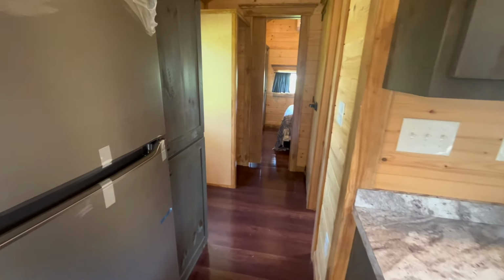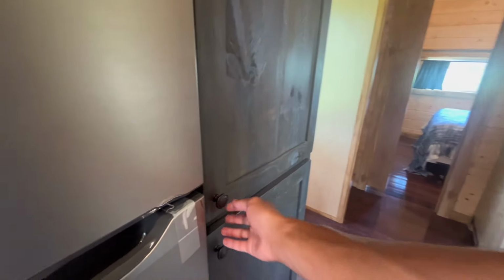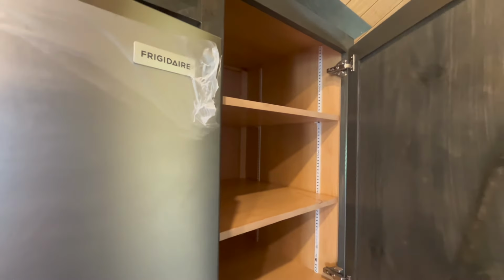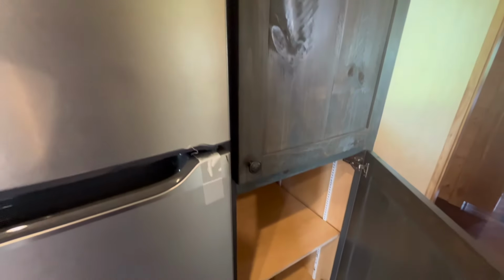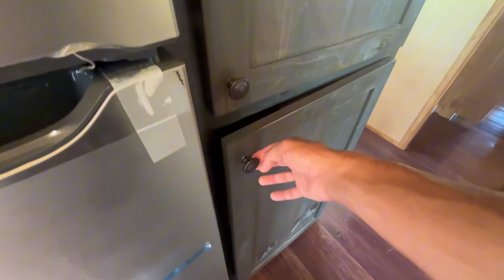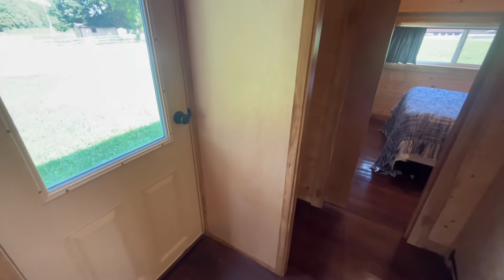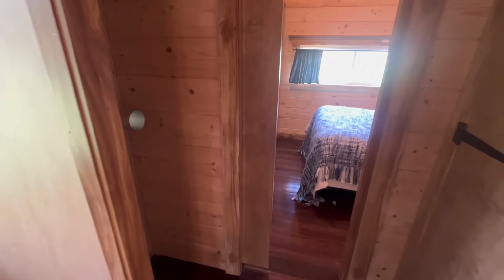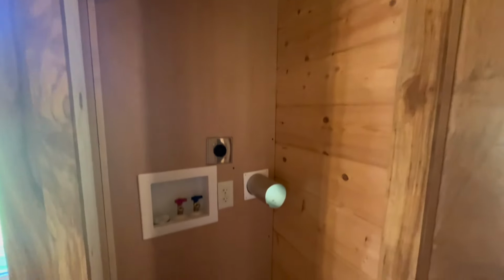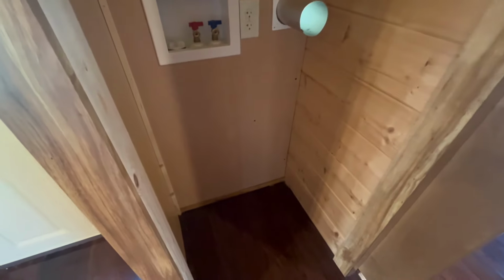Right here next to the fridge is the pantry. You can fit a lot of food in there, plenty of space. And then coming into the hallway, to the left there, is where the stackable washer and dryer would go. That helps provide more space.